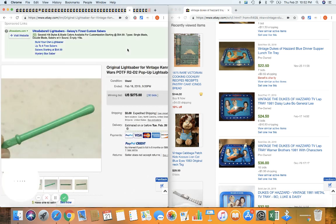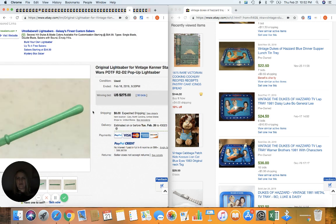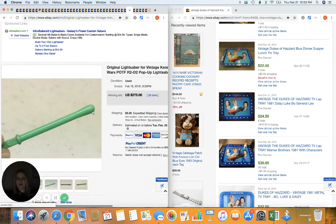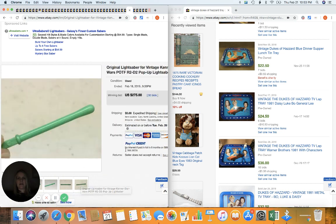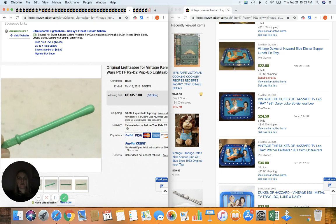Okay, so another one that I posted in my Facebook group. This is a little weapon for the Star Wars character R2-D2. A couple members in my Facebook group are really big into toys, and they said this is definitely a hard to find item and that this is a reputable seller. So it's going for more because I'm guessing that this seller has a good reputation, which is always helpful.